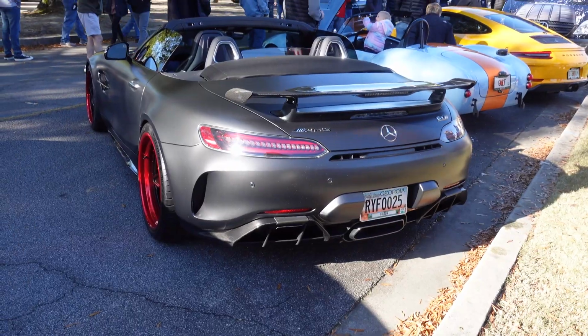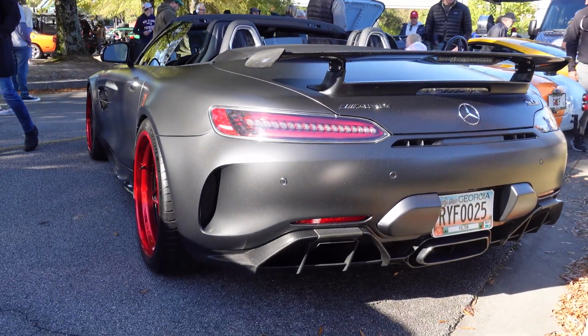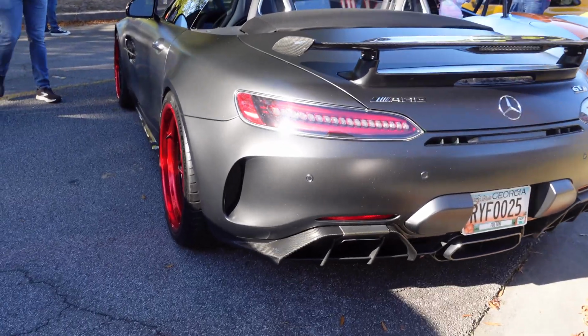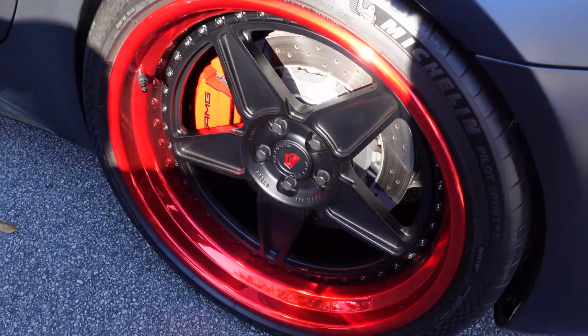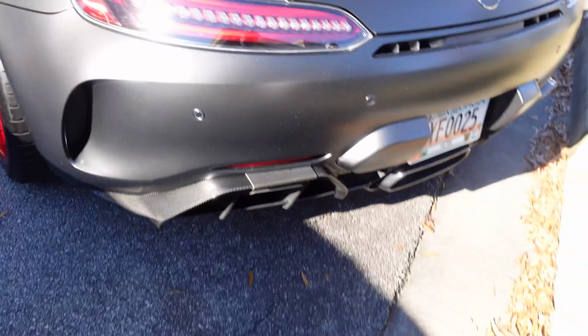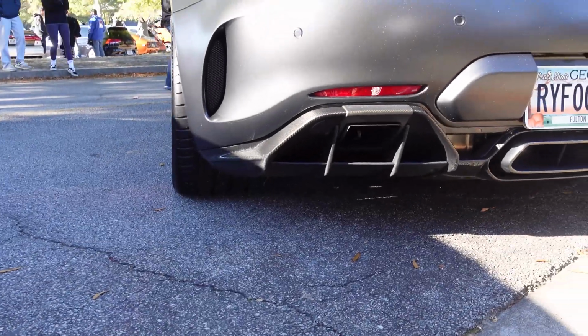Nice. Look at how aggressive the back of this AMG GTR looks. This is nuts. It's got a crazy wing, mid-exhaust. Pretty crazy. Look at that. I wonder what size tires they got. They have 355s confirmed. I've never even seen 355s. I've seen a few 345s, but 355s? Holy Jesus. Look at how wide it is on the back.